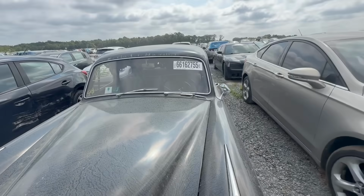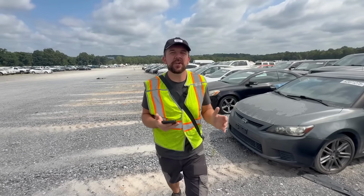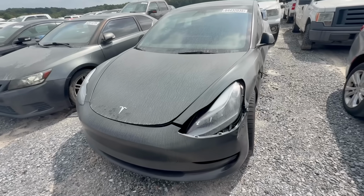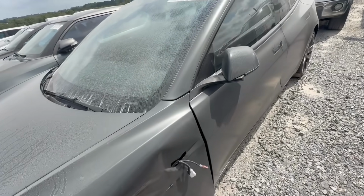Definitely before my time. Sheesh. All right, guys, check out this 2023 Tesla Model 3. Definitely pretty cool. It's got the dual motor in it. Nice EV. This is crazy fast. 0 to 60 in 4.2 seconds.